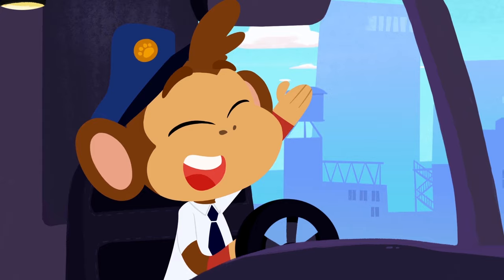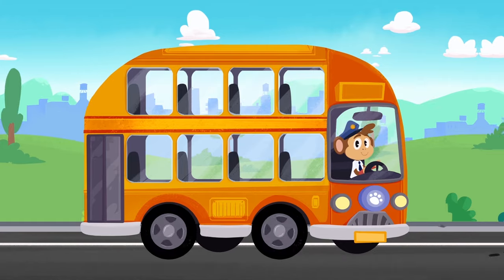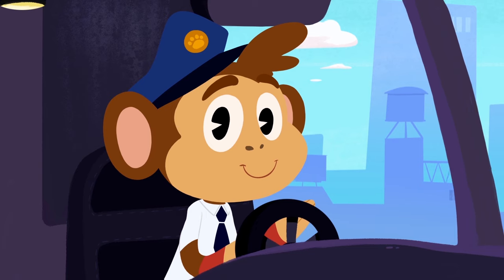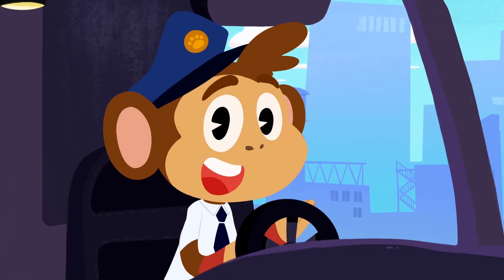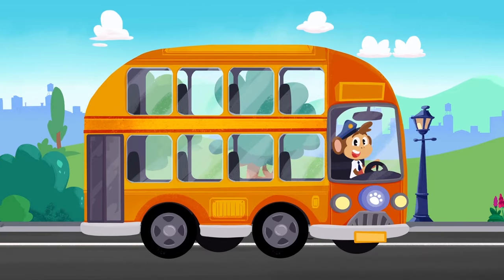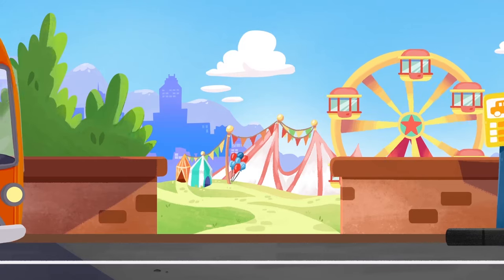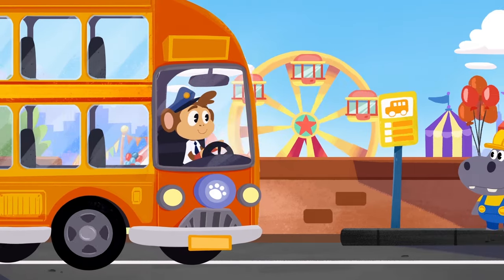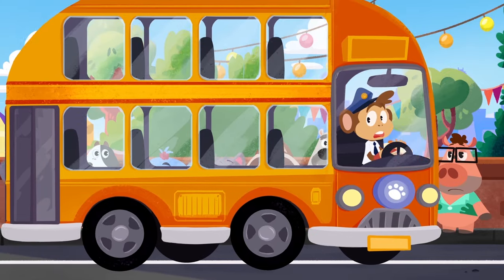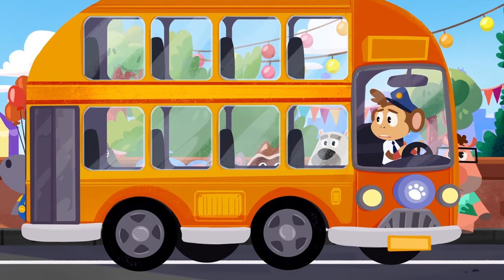Hi, Bip! Your bus is empty. You must be almost done for today. Are you heading home? Only one more stop at the Panda City Fair, and it's time to head home. Whoa, there are a lot of passengers waiting to go home.